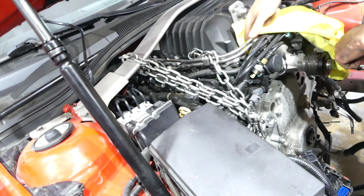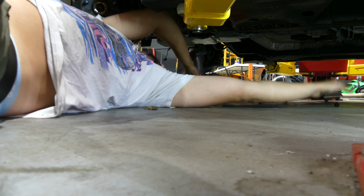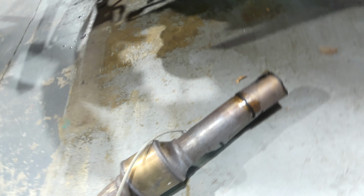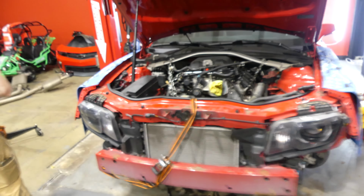What else? This all seems to be free. It seems to be the whole harness right there. The only thing left is fuel, and I believe just the clutch line right here. Oh, wow. I think that's it. I think she's ready to come out, guys.